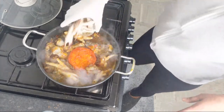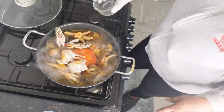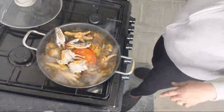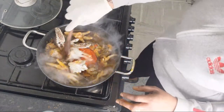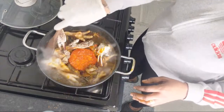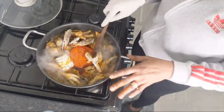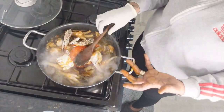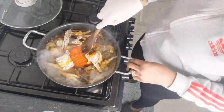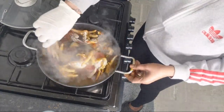So I'm going to add these crabs. Normally I don't put the crab early. Normally, I know they put the crab early when cooking, because I normally overcook. But now, while they cook, I want to release some stock, the crab stock, so they give me more Maggi. Because now only 3 Maggi I put here. And then the prawn seasoning.